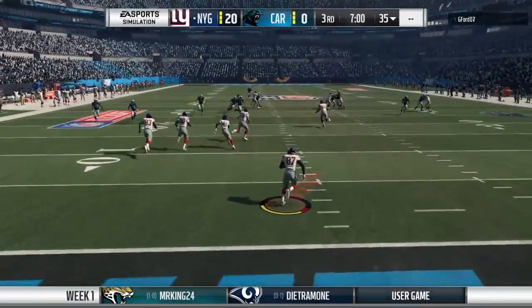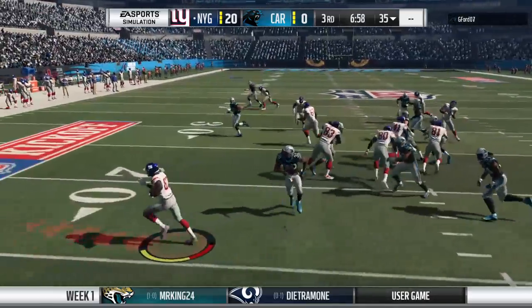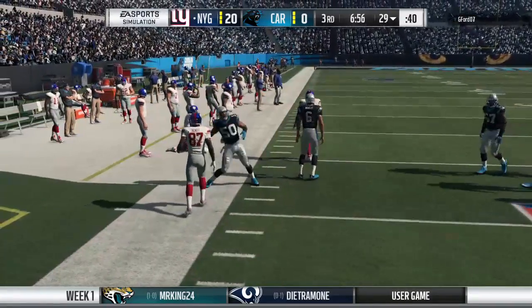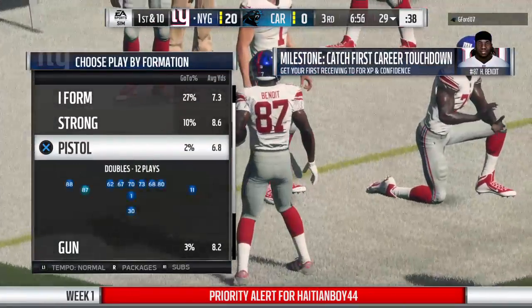This will be taken to the back of the end zone. And it's a pretty good return here as he'll get it up to the 29-yard line.